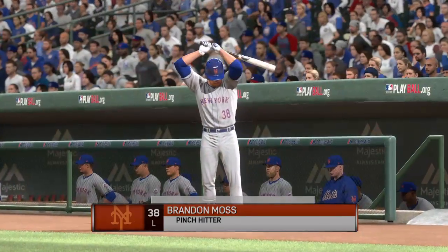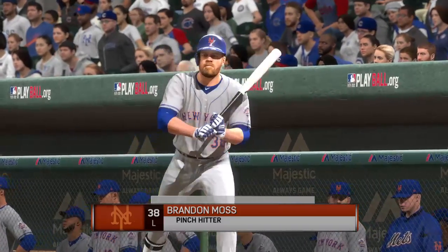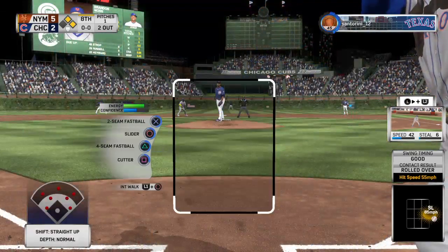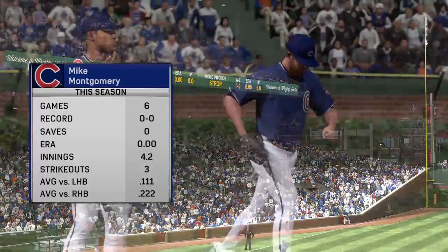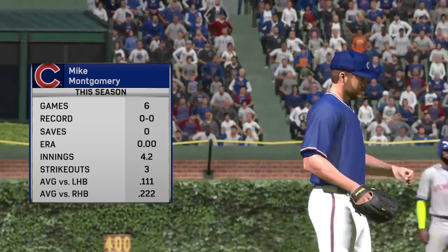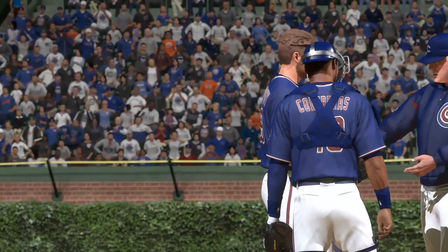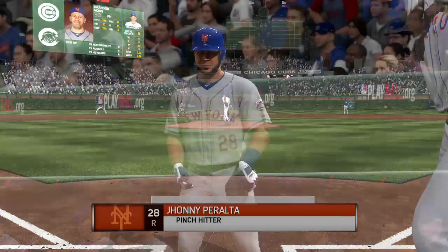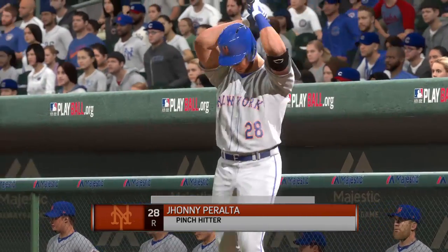Brandon Moss will get the call here as he'll hit for the pitcher. Number 38, Brandon Moss. Cubs have someone working in their bullpen now as a right-hander's begun to get loose. Chicago Cubs, number 39. So they'll make a matchup move here and bring on a southpaw to face the left-handed hitter due up. Johnny Peralta will start to loosen up in the on-deck circle as he'll bat with 2 on and 2 out here.